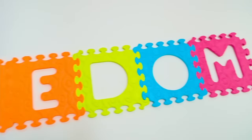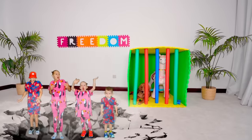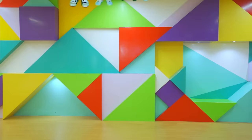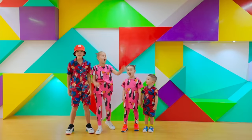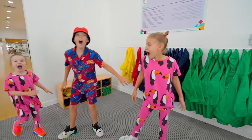There are missing letters over there. Maybe we have to find them to free Luke. But how can we do it? Is this a challenge? We need to save Luke! Wow!